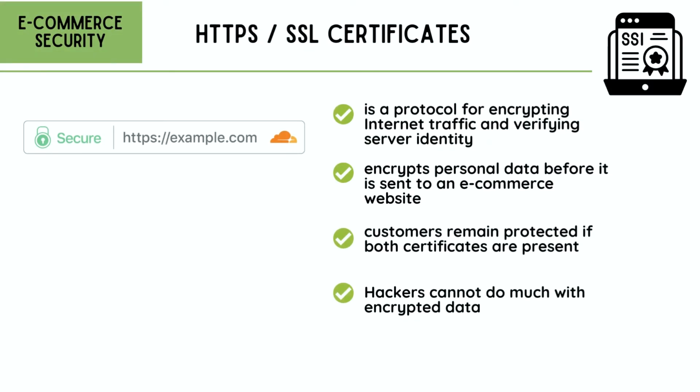An SSL or HTTPS certificate encrypts personal data before it is sent to an e-commerce website. Customers remain protected if both certificates are present. The hackers, even if they gain access to information, cannot do much with encrypted data.